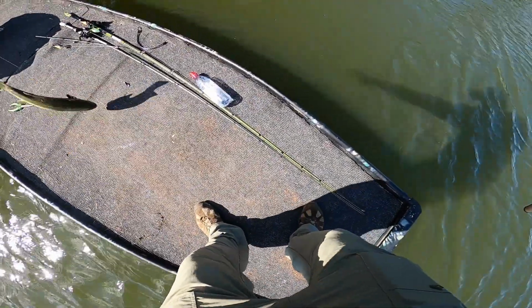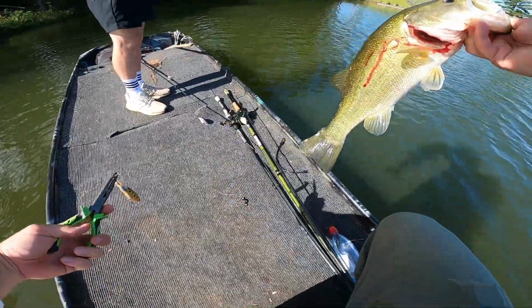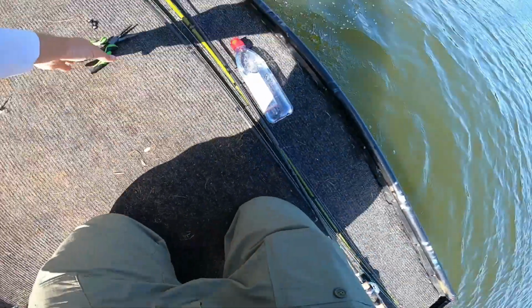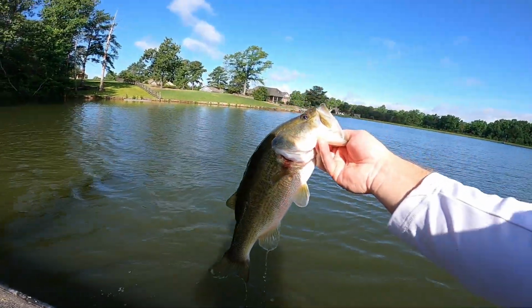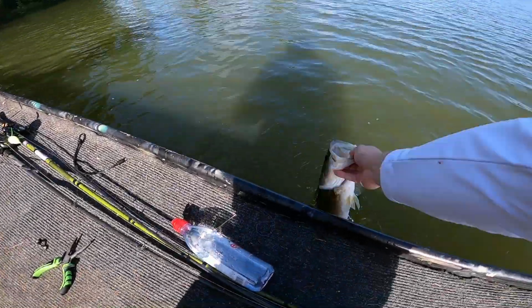Oh, my biggest one of the day, I think. Oh my goodness. All right, I don't know why he's bleeding so bad. That's a nice, another little hefty fish on the plopper. Let's give him a quick rinse. I'm not gonna hold him out of water too long. Beautiful fish, big old head and shoulders on him.